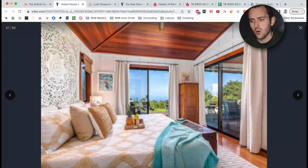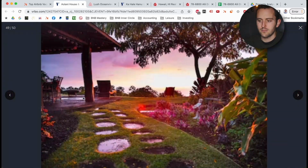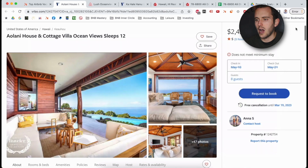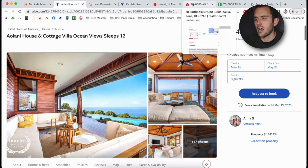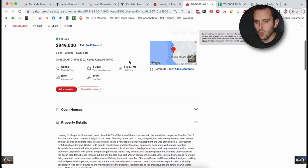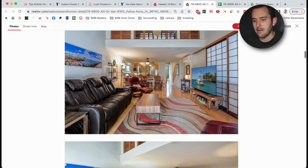This place is amazing. So this is what some of the top properties will do, right? These will pull almost $1 million a year. That's crazy, absolutely insane. But what about a more normal property? So I went and looked on the market right now, and I saw that there's quite a few properties in this same area, and one of them is this one right here. It's a three bedroom, three bathroom, 1,500 square feet. So pretty darn small. It is a condo unit, and it's going for $950,000. So just shy of $1 million. That should give you an idea of what those properties we were just looking at probably go for. Quite a lot of money.